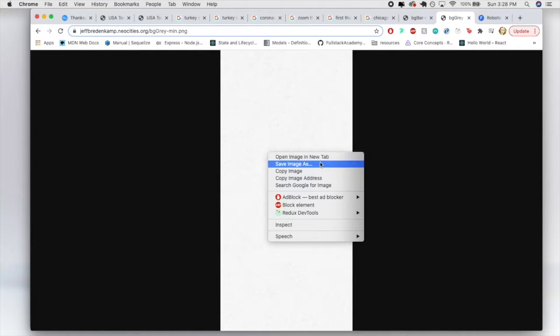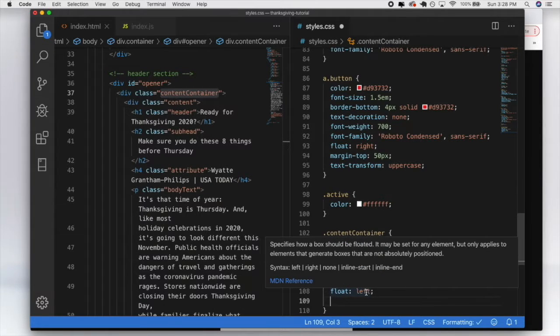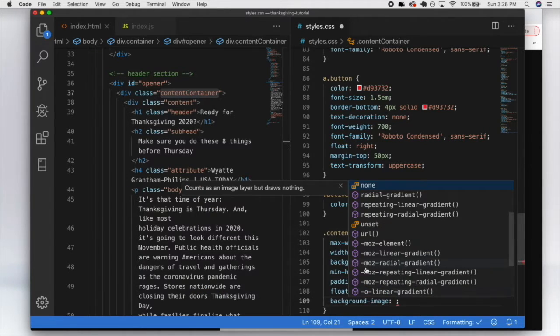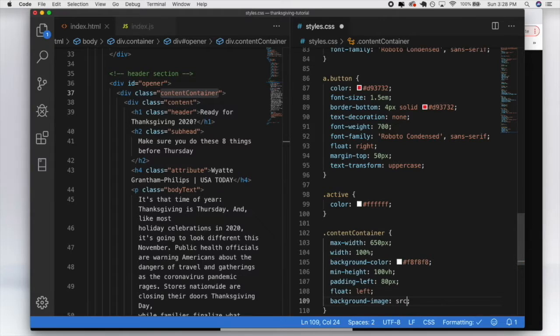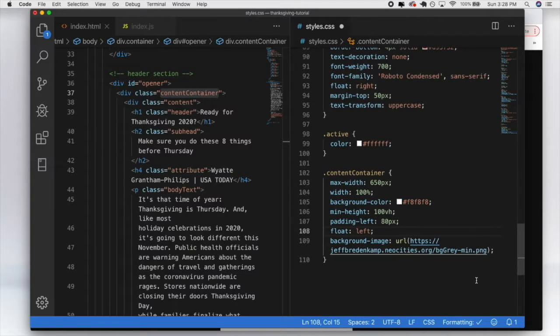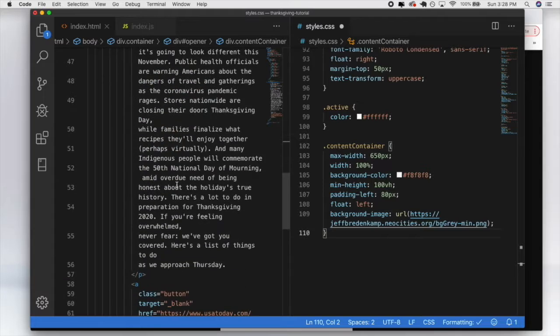So I'm going to do copy image address, and when you're using an image, you always want to copy the image address, because that's what's going to give you a JPEG, or no, I don't want source. I'm confused for a sec. URL. So as you can see, this one's a PNG. So you always need your images to end with a signifier, like JPEG, PNG, and if you're adding SVGs, that's a little different.